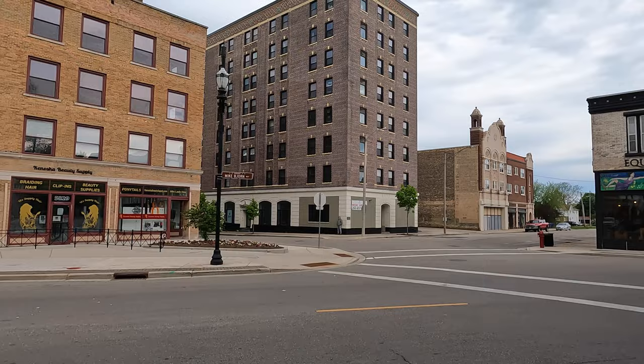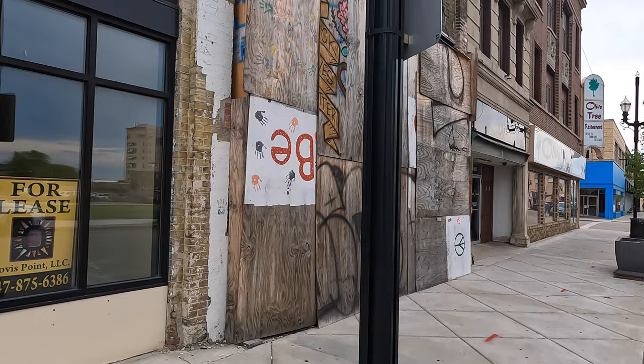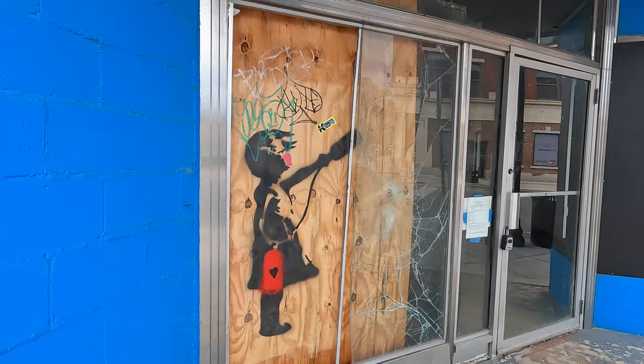Much of this area has returned back to normal since the civil unrest of August of 2020. However, there are still several boarded up properties. Be noted that most of the remaining closed up properties were already vacant prior to the unrest.